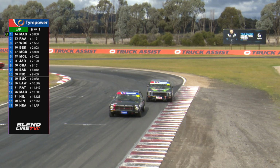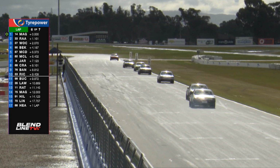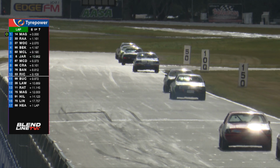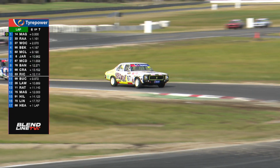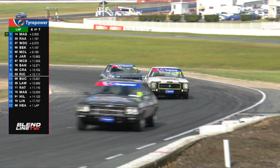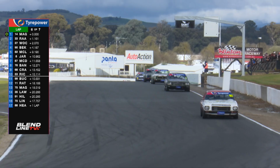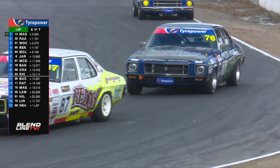So, Ben Ritchie's in 10th. You've got Andrew Lawton in 12th. Ray in 13. Mick Magilton, which is Andrew's father, he's in 14th. So the son's got it over dad a little bit at this stage. But this is Mick Magilton's first meeting back after having some surgery over the last couple of years with a crook shoulder.